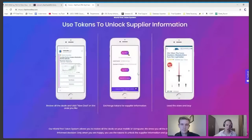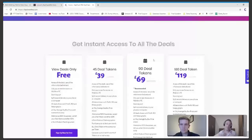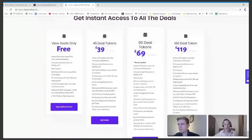We'll show you that straight away. And then if you're talking about the deals and actually the pricing, so here's the pricing. And for us as a service provider, I don't think I know of any other lead service provider who allows you to look at every single deal for free. You don't need to pay a penny or put credit card details in. You can literally sign up today.